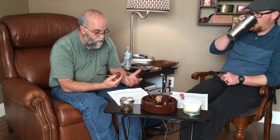That's good. I don't get any bite out of this. I don't get any harshness out of this. It burns fairly cool, considering how wet it was. It burns fairly cool and clean. It's a little slow burning.